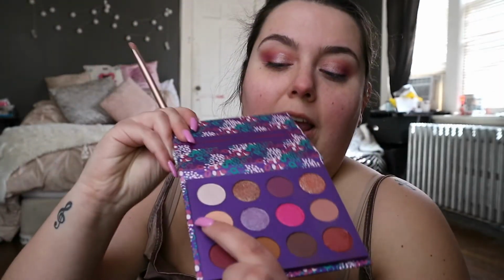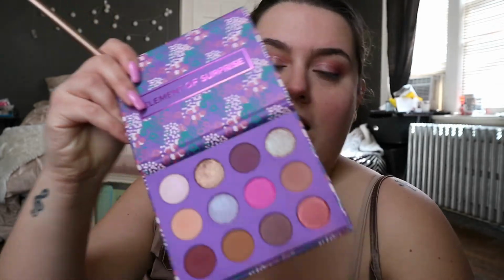So to highlight the inner corner, I am taking this white shade right here in the shade Feels. I'm gonna apply that to my inner corner.